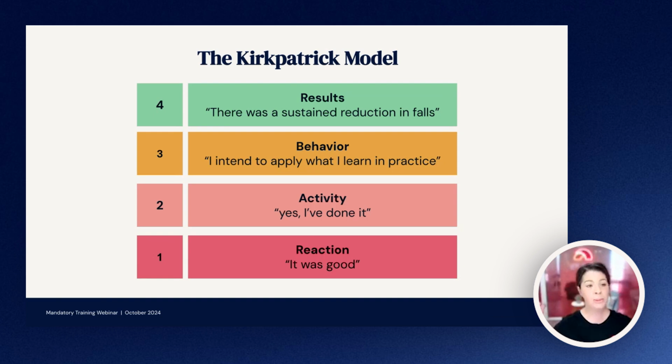Level 2 moves up a little bit. Completion, yes, I've done it. So that's where we're sitting here. But moving up, we can actually measure behavior. I intend to apply what I learned in practice. But the holy grail is looking at the impact or the results. There was actually a sustained reduction in falls as a result of undertaking a particular training. So let's aspire over time to gradually increase the level of evaluation that we're undertaking.